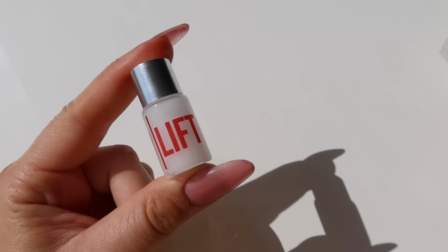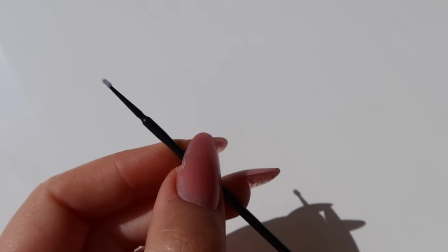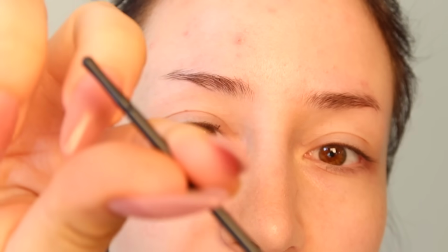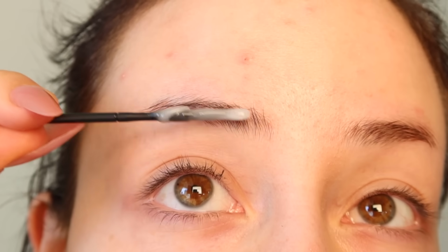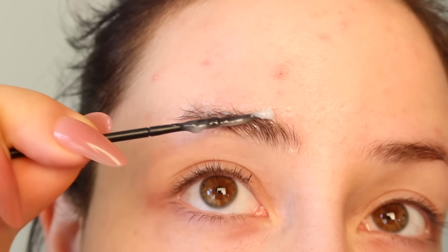We're going to take this little teeny brush that they provided and rub that all over our brows. Oh God, this smells terrible. Cool. It smells so bad. Okay, so you can see I've fully covered them with solution.